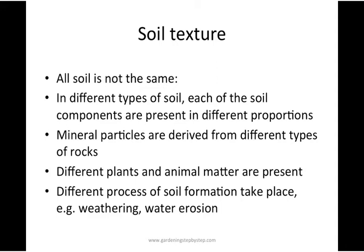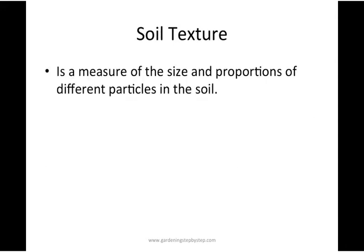Some soils will arise from the weathering of rocks. Some will arise from the process of water eroding rock and perhaps washing it down into a riverbed and then a river valley. So all of these differences give rise to different types of soil. And soil texture is really a measure of the size and the proportions of the different particles in the soil. So the soil texture varies because of these differences that we've identified.